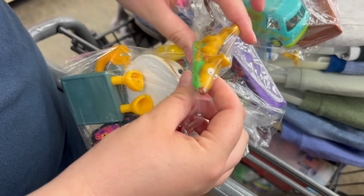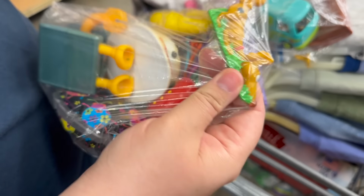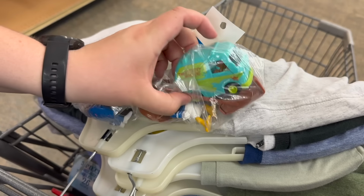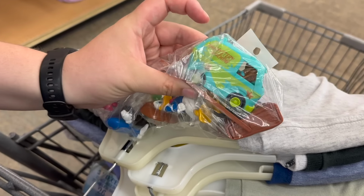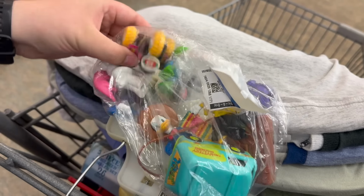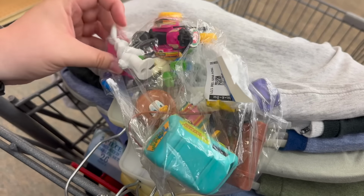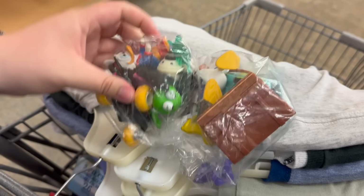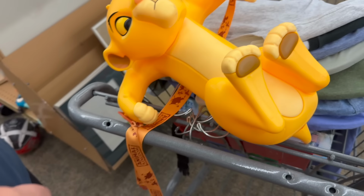Right? So cute. And then you got another bag of goodies here. I do. Mystery Machine. It's a Burger King toy from 96, I think. Just a bunch of little fun toys. Yeah, I just pulled this out of the toys.